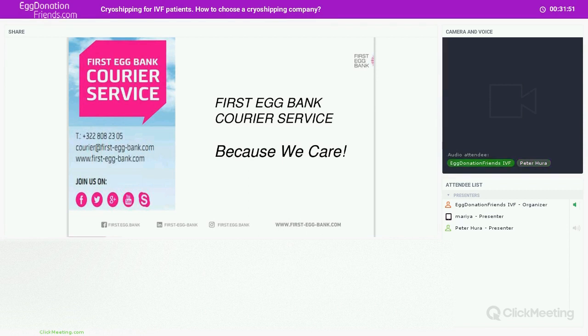Okay, so maybe a question from me. You said that it depends on the dates. So are there any dates that are more expensive or more affordable? If it is booked in advance, at least 3 weeks before, it will be cheaper, definitely. But in case you call me and say that you need to ship your materials tomorrow, of course it will be very expensive.